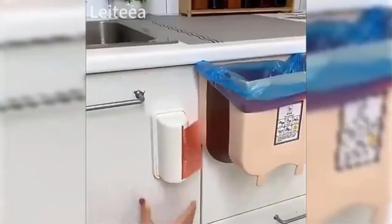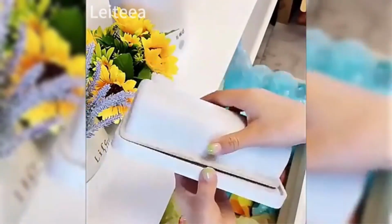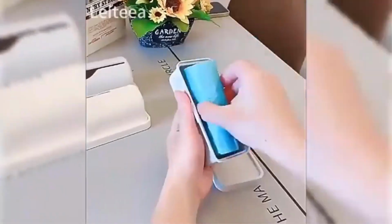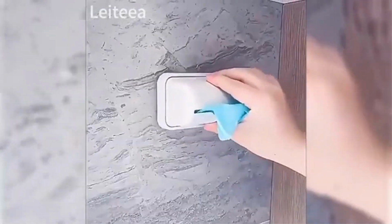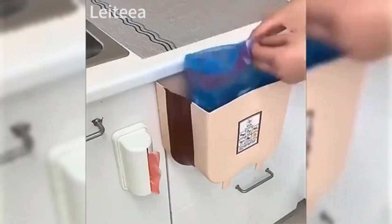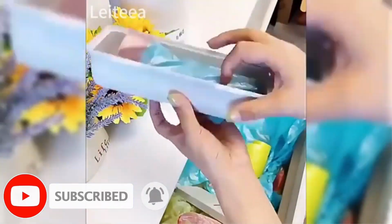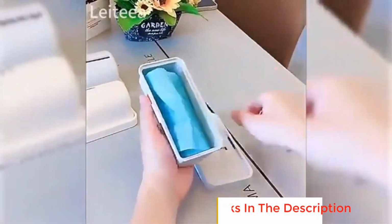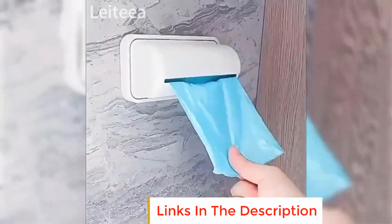Features: compact design. Its space-saving build allows it to be mounted on the wall or placed discreetly at the bottom of trash cans for easy access. Enhanced organization: keeps trash bags neatly stored and readily available, eliminating clutter. Multi-use application: suitable for use in various areas, including kitchens, bathrooms, and even offices, ensuring bags are always within reach. Durable construction: made from quality materials, it is built to last while providing a clean and modern aesthetic.